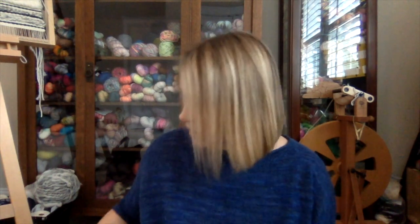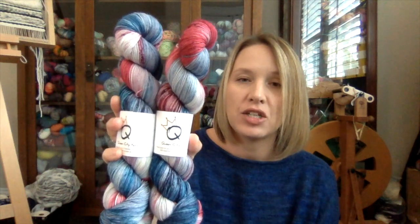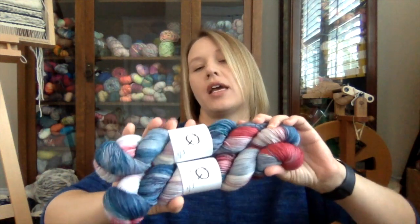Other than that, I have just a little bit of Queen City news. As I mentioned earlier, we have been celebrating Disney this week, and we released a new colorway. Well, it's new to the shop. It's not brand spanking new, but this is Into the Unknown. This is a colorway that was originally released in the fall, in November, for the Magical Fiber Fantasy Retreat that was put on by Amy and Scooter Pie of the Ross Farm.